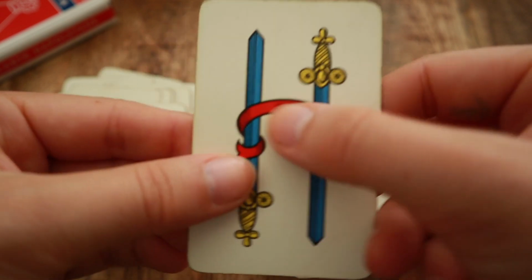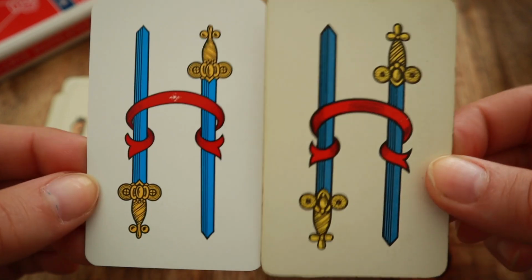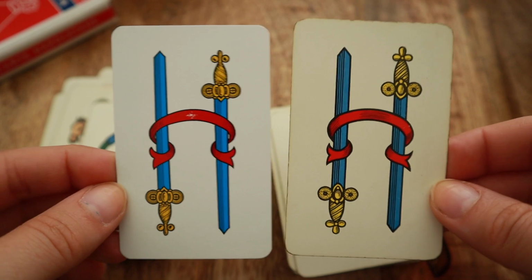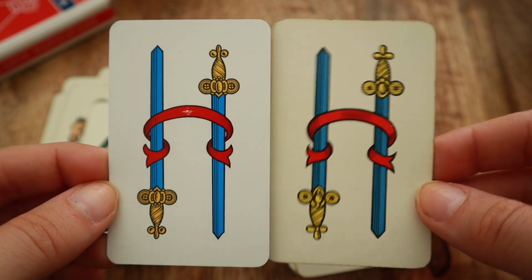Well, this is better because the new deck has a little flaw, has a few little flaws. Let me see if I can find it. Yeah. See that? That's a printing error. The hilts of the swords in every card so far that I've seen are also different. Yeah.